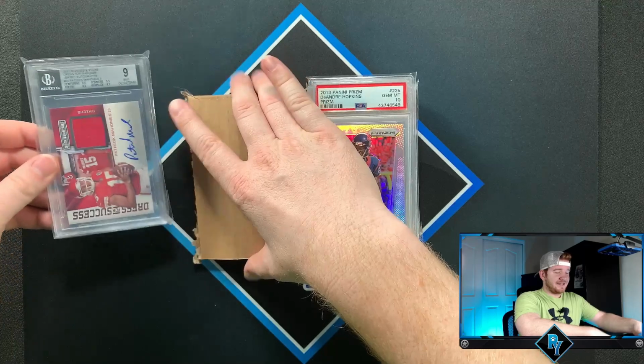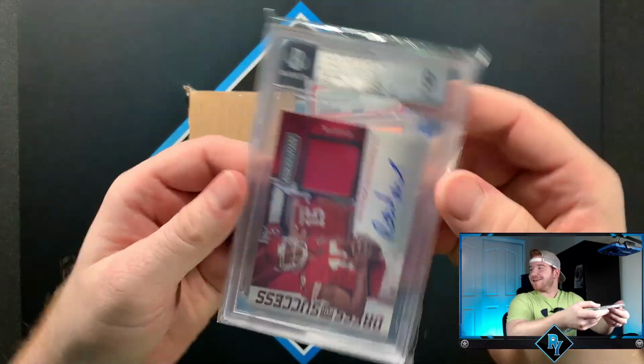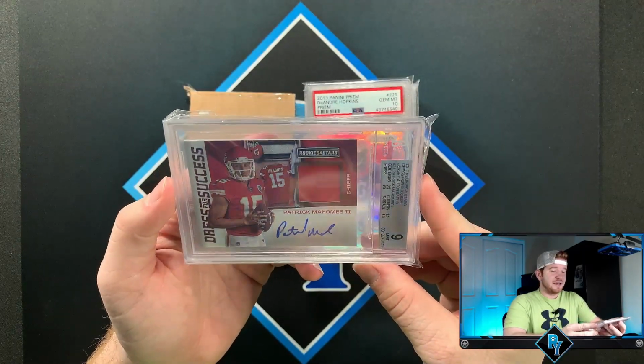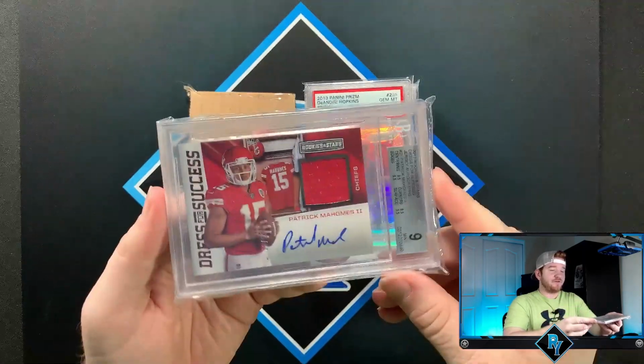And then next up, and this is a card I pulled myself. Got lucky on this one. I'll turn it sideways. This is a Patrick Mahomes Rookie and Stars RPA. This is numbered to 99. It's numbered 33 out of 99.